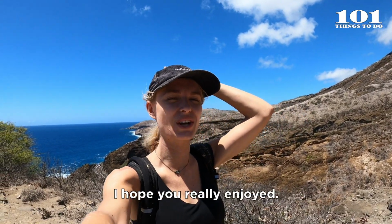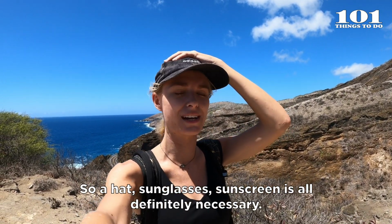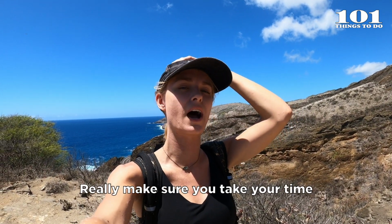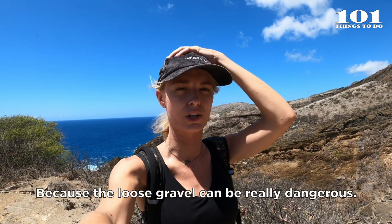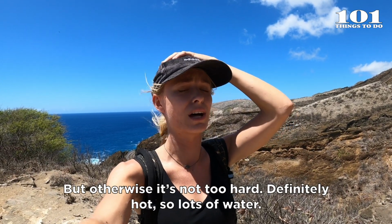That is the arch. I hope you really enjoyed. This is definitely one of those sunny hikes, so a hat, sunglasses, and sunscreen are all definitely necessary. Really make sure you take your time because the loose gravel can be really dangerous, but otherwise it's not too hard. Definitely hot, so lots of water.